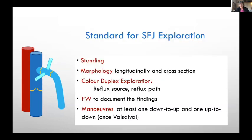So the standard for exploring the great saphenous vein junction is in standing. Just to get an idea of the morphology of everything, you should do a longitudinal and a cross-section imaging. It is always easier to do the exploration in color duplex, because it's quick and you see everything. But if you want to document the findings for the records, at least in Germany, this is very important. You need to have it documented in the patient's records that there was really a reflux.